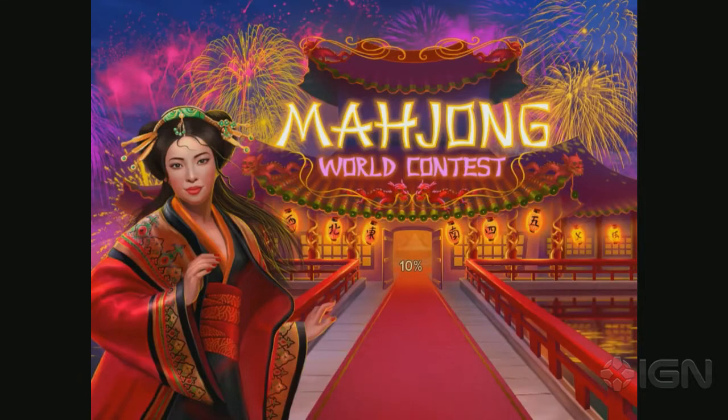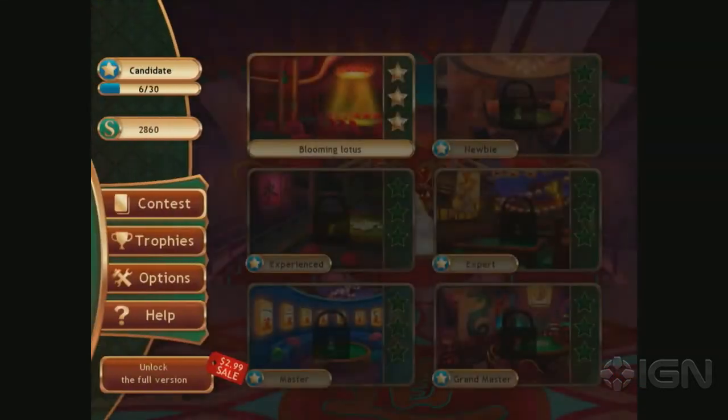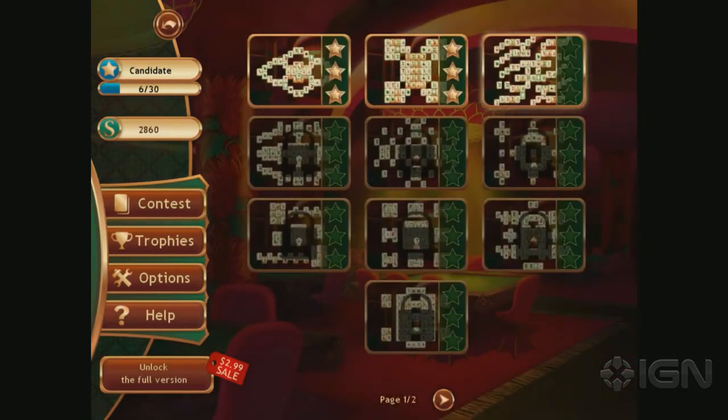Last up, we have a Mahjong game. Mahjong World Contest is free today, so obviously Mahjong is nothing crazy, but back in the day when all I had was Minesweeper and Mahjong on my computer, I played a lot of Mahjong. It's one of those things like Solitaire, where everybody needs at least one Solitaire game, at least one poker game, at least one Mahjong game. I agree with that sentiment.